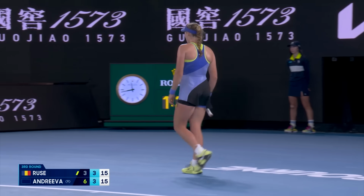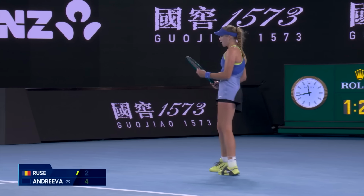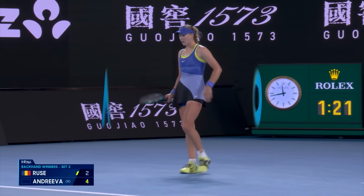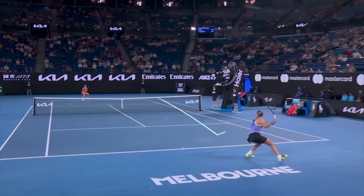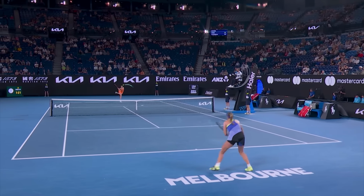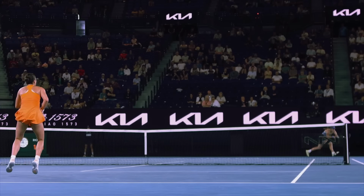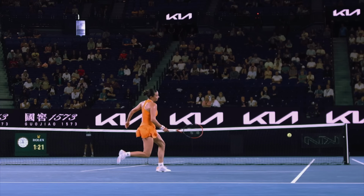What I've loved about Andreeva in these last few points is she's just lost serve, then she's lost the opening point, and she's showing much better emotional control, and then all of a sudden gets an incredible shot, and that's a positive reaction. It hasn't always been like that for Mirra Andreeva.